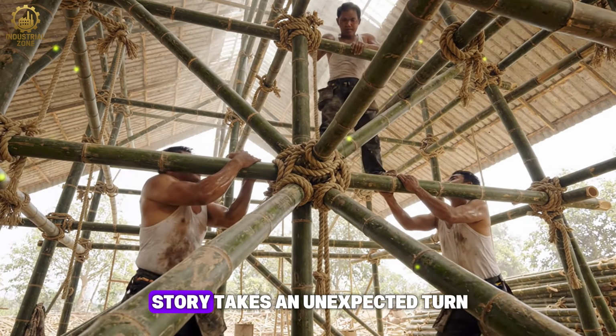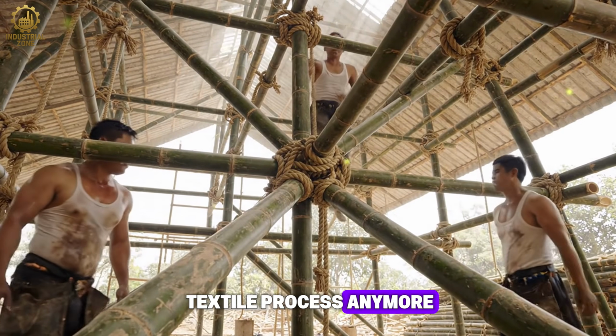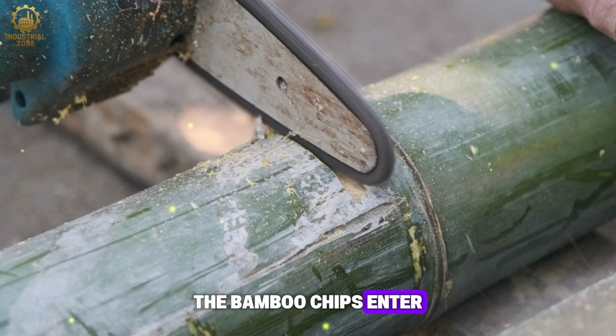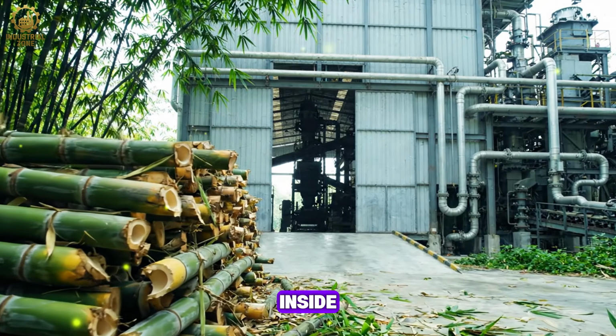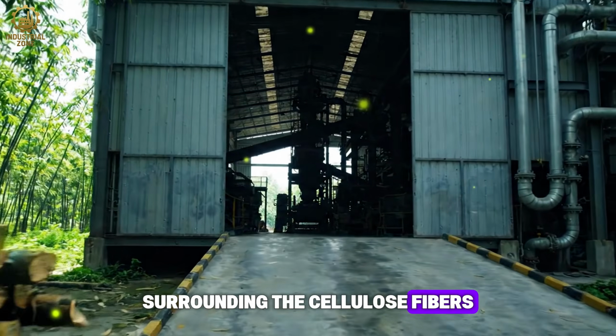And that's where the story takes an unexpected turn. Because this isn't a textile process anymore. It's a chemical extraction process. The bamboo chips enter massive digesters, gigantic pressure vessels that resemble equipment found in paper mills. Inside, heat and chemicals begin dissolving the components surrounding the cellulose fibers.